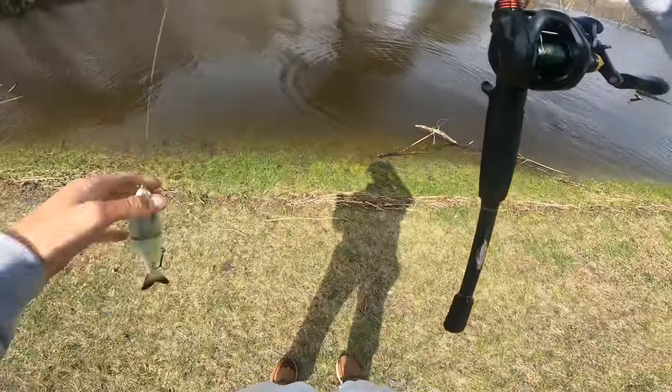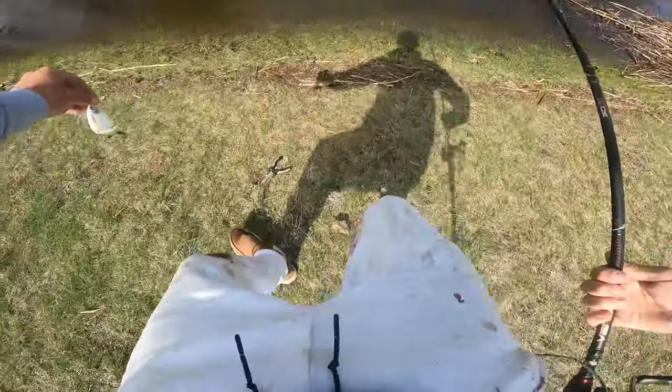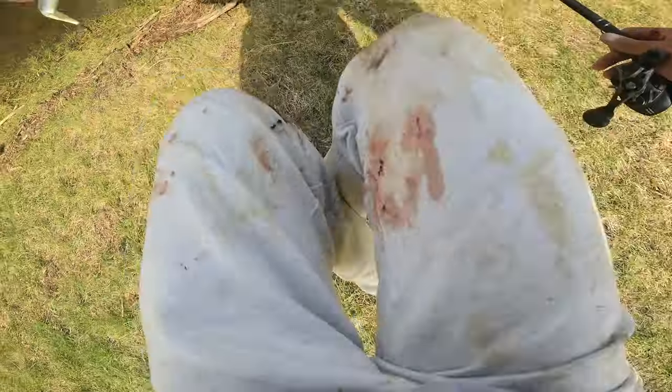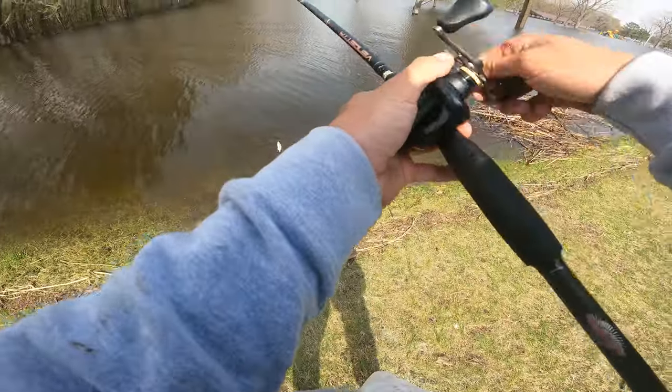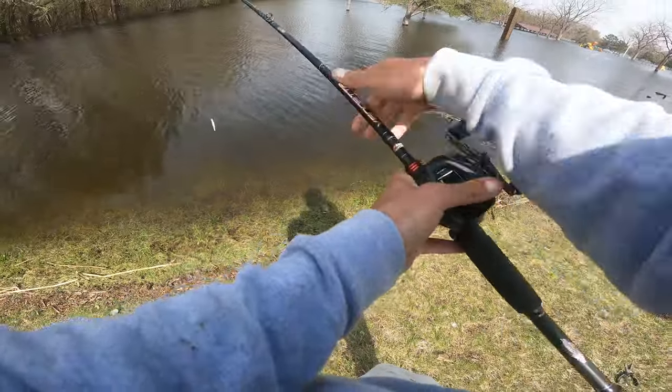Wasn't expecting that. I'm in awe that I just got this bait back. I thought this was over. I thought the bait's gone. It's a gift from God. I have the bait back. Thank you, God. Thank you for retrieving my beautiful bait. Amen. Had to give it a few kisses for good luck.